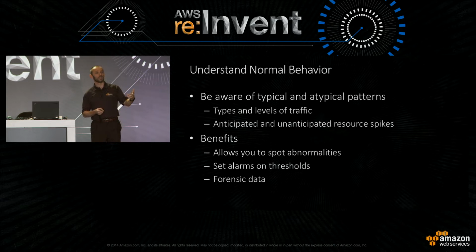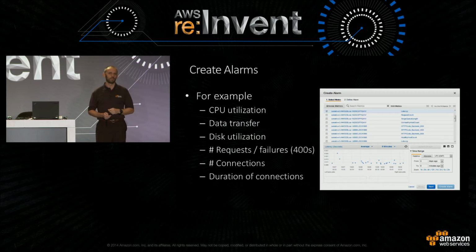If you do experience a DDoS attack, you have the data should you need to engage with law enforcement. You can review that data to improve your resiliency. CloudWatch monitors a large number of metrics. By understanding your data, you can set alarms that are going to advise you when things go out of range. Now, hold this thought, because this is one of the points that Adrian's going to address, and it's very important.